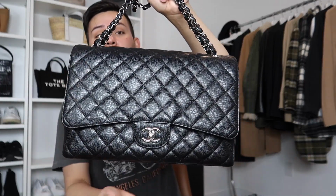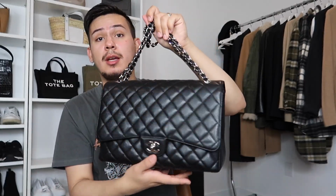So yeah, this one is beautiful. This one's in all her glory, made in France, caviar leather. It's been holding up really well. Preciosa, hermosísima, nada mala, verdad? And as far as the box that it came with, I'll show it to you. Another thing that I liked is that it came with the box and everything. It's a little beat up, but I really don't mind.